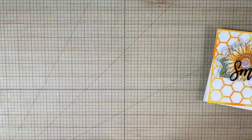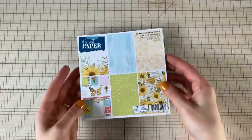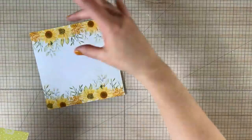Are there papers? There are papers, yeah. So yes, I have these in the mail just not long ago. So I'm hoping to create with, maybe I'll create with them today. And I just wanted to show off the 6 different designs. So you get 24 pieces in the paper pack, 6 designs, so 4 of each. And I just wanted to show off, these are all sunflowers here. Just a beautiful top and bottom border.